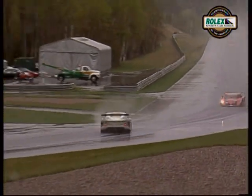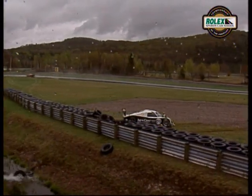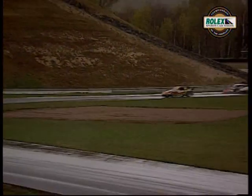We talked about the problems for the leaders. Stefan Johansson spins out of the lead and makes big contact with the wall. Surprisingly, didn't hurt the car somehow. That gave the lead to Doug Goad in the Spirit of Daytona machine, but that lasted for 5 laps. I don't think I'd want to lead this race. So he's around. We talked about there must be a black cat out there somewhere.